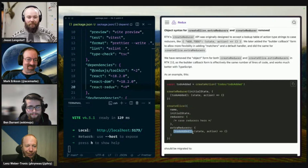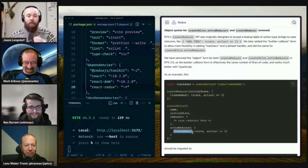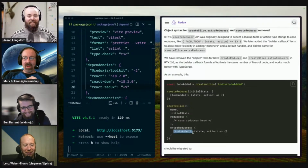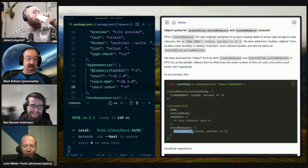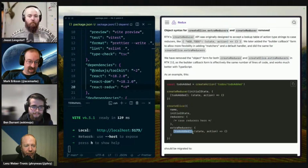Unfortunately, TypeScript hates that because it doesn't know that this implicit toString call is happening. It just sees, wait, you're trying to pass a function here. Why are you doing that? You can't do that. It's not allowed. So, as usual, TypeScript is the thief of joy. Indeed. So to make it work with TypeScript, you would have to say todoAdded.type, because we also attached the string as a .type field on the function instance itself.